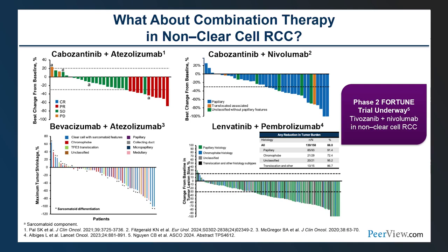What about combination therapy in non-clear cell kidney cancer? This is compelling data. I have actually teased out, just for sake of comparison, the response rates in papillary disease embedded in each one of these combinations. So, just from memory here, with cabozantinib and atezolizumab, response rate is 47% in patients with papillary disease. With cabozantinib and nivolumab, it's 47% as well. There was just an update in European Urology published this week on that particular data set. Bevacizumab and atezolizumab, response rate is 23%. So what you might expect. I mean, we didn't see as compelling data for bev-atezo in the context of clear cell RCC. And finally, with lenvatinib and pembrolizumab, response rate of 53% in papillary renal cell carcinoma.